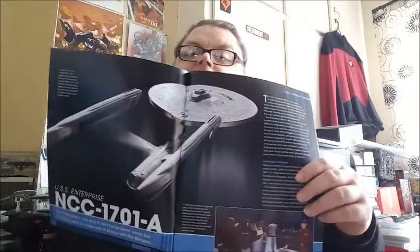Of course, we get the specifications. Registered number NCC-1701-A. Class Constitution. Launched 2286. Retired 2293. Length 305 metres. Decks 21. Crew 430. Top speed, warp 8 estimated. Weaponry, 9 dual phaser banks, 2 photon torpedo launchers. Captain James T. Kirk. And we get quite a lovely CG render of the ship there.